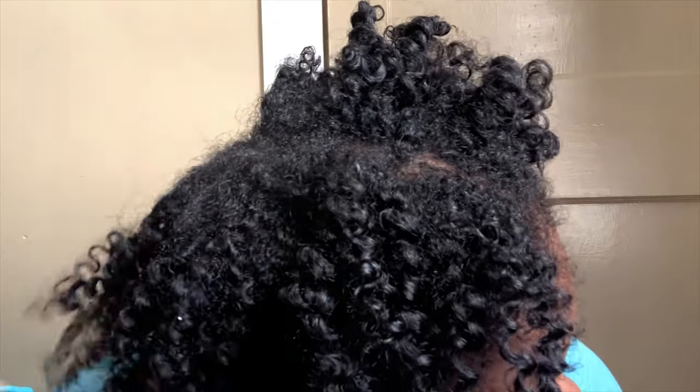This is it. My hair is soft. It's moisturized. I like it. Oh my gosh. My curls are there. I was going for somewhat bigger, voluminous curls, but these work. I did my twists pretty small because it's a habit.